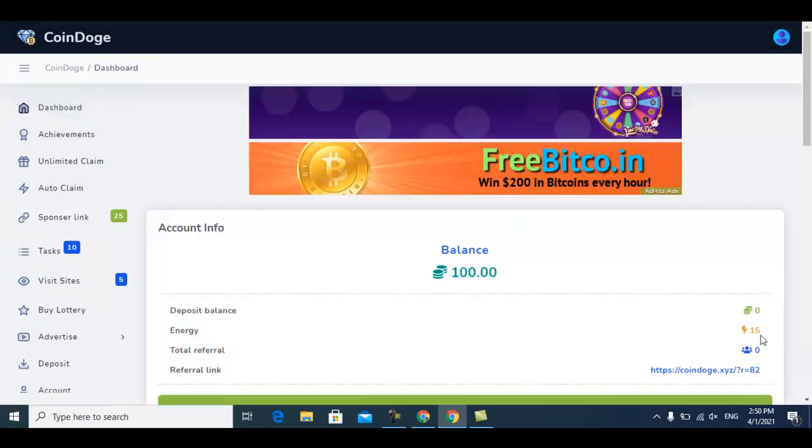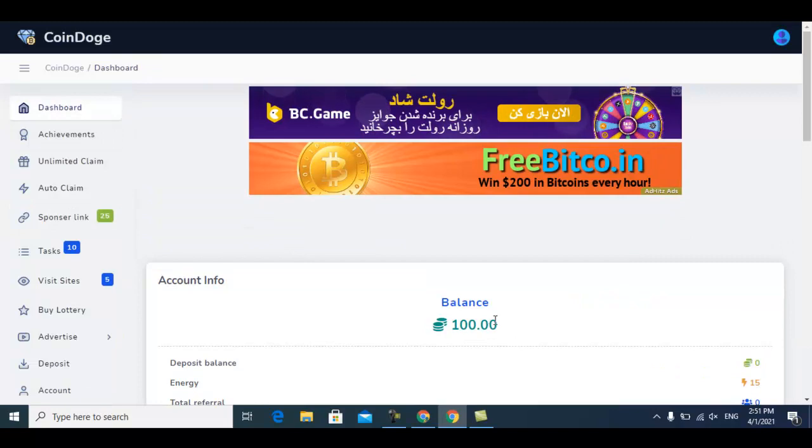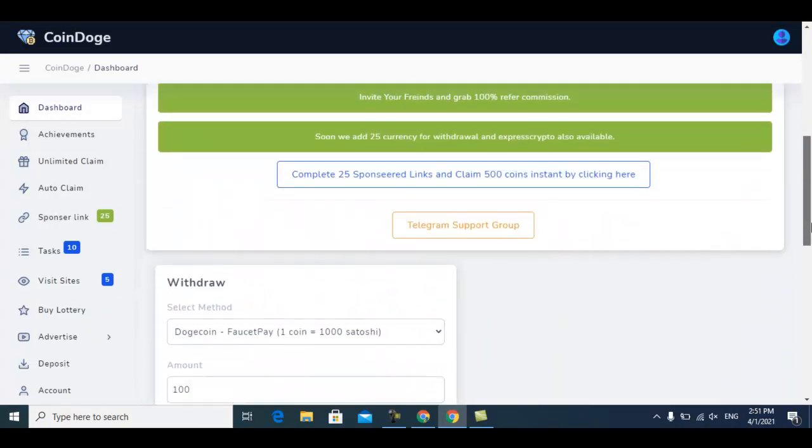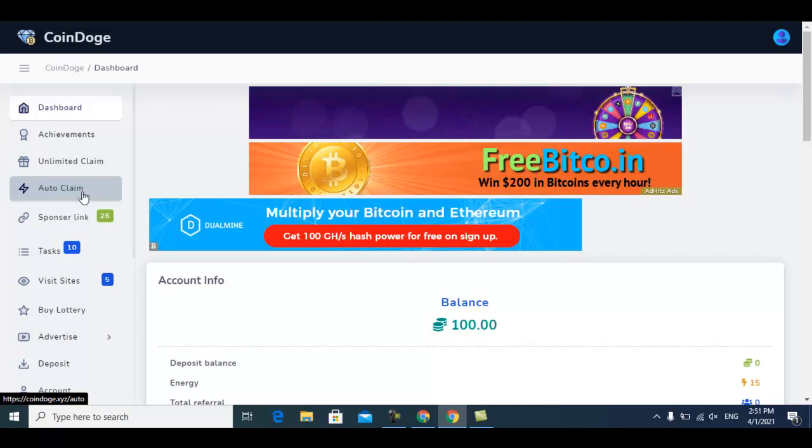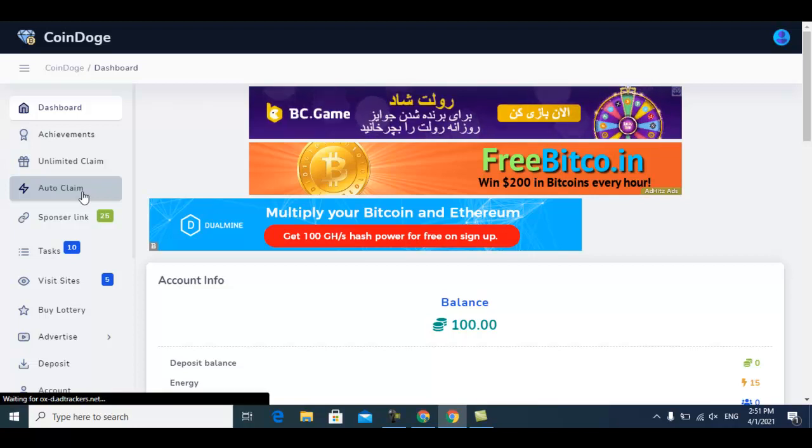I go to the dashboard to show you I have 50 energy and 100 coin right now, and I can withdraw. I'll show you after finishing all the steps.